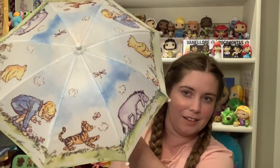There's this really cute umbrella. Look at how tiny this little umbrella is. I know it's bad luck to open them inside, but I don't care because it's a tiny one. Look at it. It's all original Winnie the Pooh design and everything on it. So isn't that just so cute? And how tiny it is.